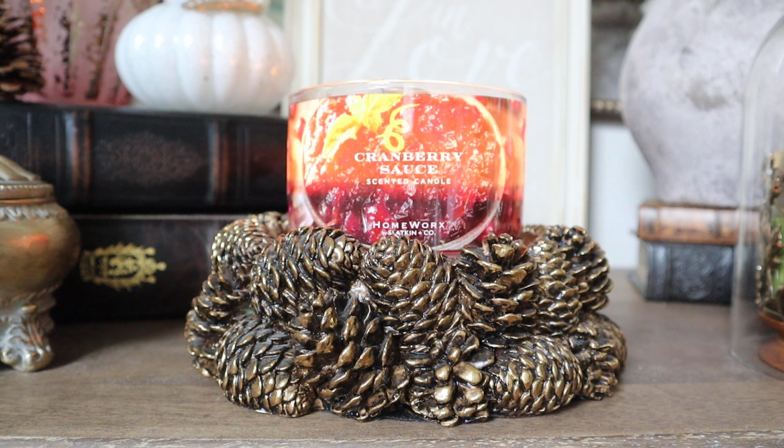So let's get started with the fragrance notes here. Let me pull them up really quickly on my phone. All right, so Cranberry Sauce. We have stewed cranberries, spiced red apple, Valencia orange peel, and cane sugar.